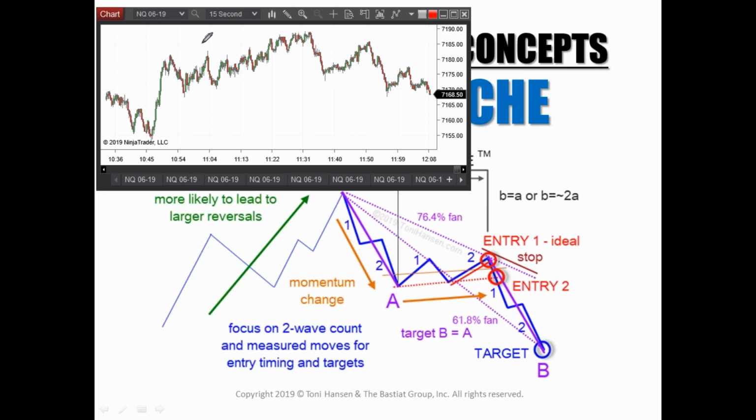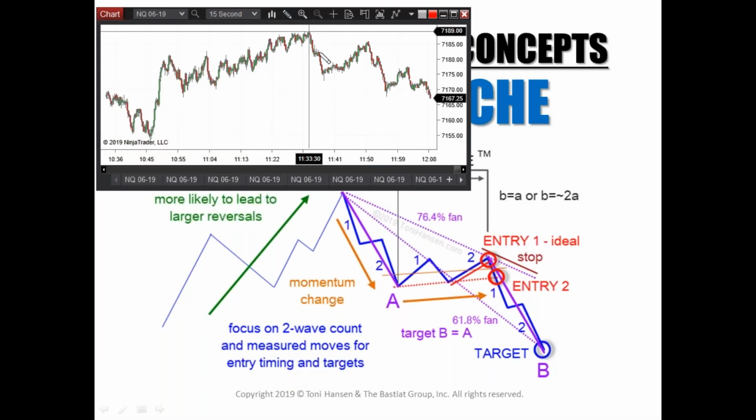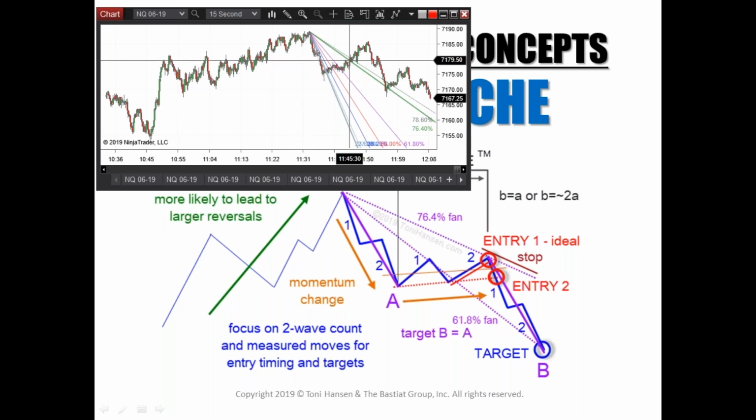You'll notice on this one though, our fans aren't too useful. If I put the fan on this one, fan from absolute low to absolute high puts you in right there. So that doesn't really work.